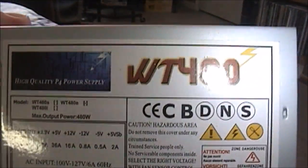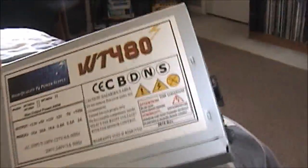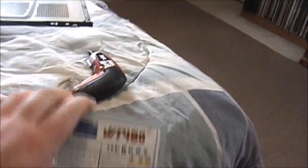Alright, the old power supply is out. This is that WT480 generic, no brand name piece of crap that I put in there a couple of years ago. This thing is beyond crappy. I am actually ashamed of myself for even putting this in there. And yeah, this is ready for the trash. So we are ready to install the new power supply in the system, and I'm going to go ahead and do that. Hopefully everything goes well. Talk to you in a couple of minutes.